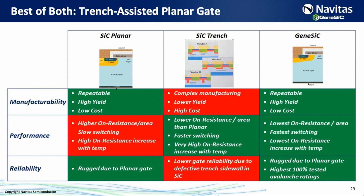The performance is where the trench-assisted planar really comes into its own, because it has the lowest on resistance per unit area, fastest switching, and the lowest on resistance increase with temperature. So you see, the trench-assisted planar gate MOSFET is manufacturability-wise similar to a planar MOSFET, but performance-wise, it can rival or even exceed a trench MOSFET. I know this sounds very surprising, but it's actually true, as I will show in the next slide.